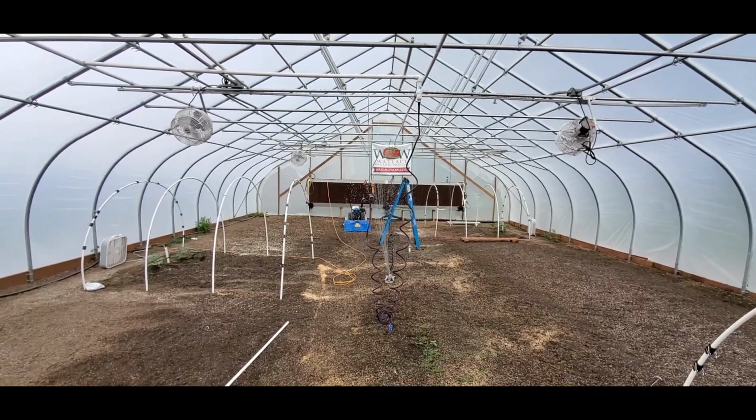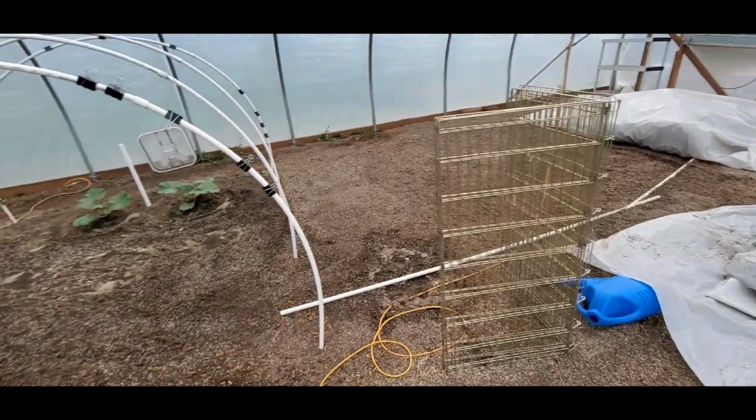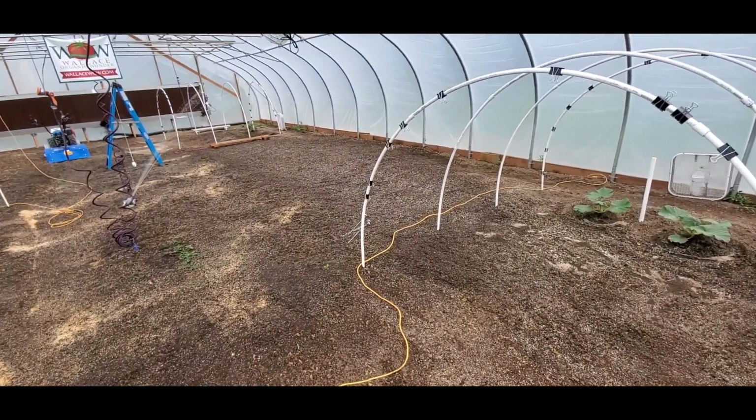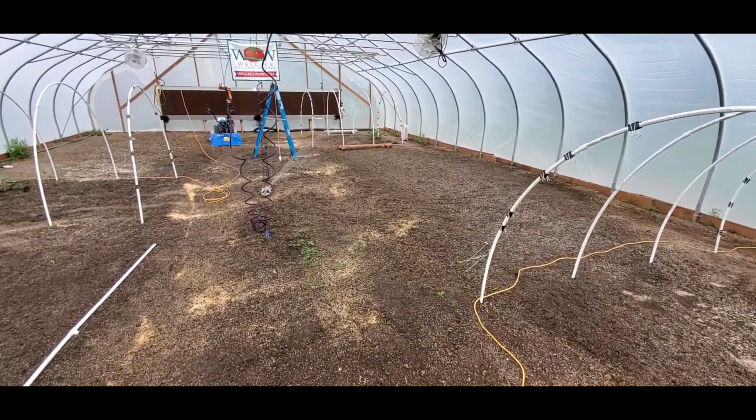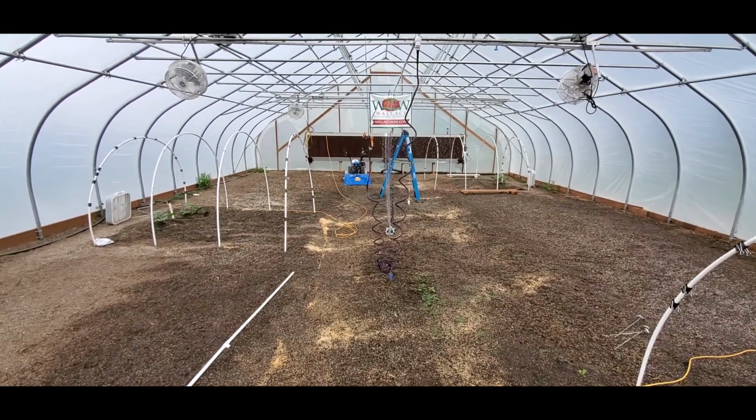So that's it. Gonna cover up or drag my plastic to one of the sheds. Probably leave the hoops up till this weekend because I want to get out of here. And on that note, catch you later.